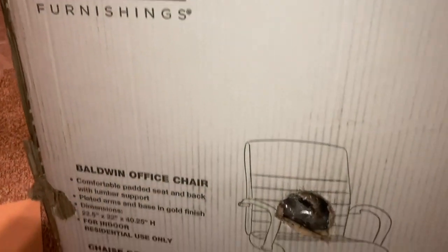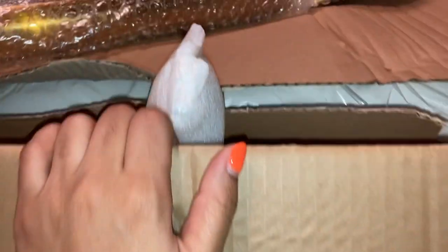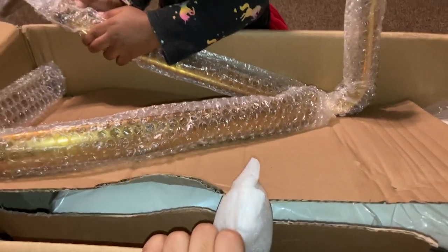But right now we're gonna be putting together my desk chair. So this is what it is. And let's see. Ellie's popping the things.